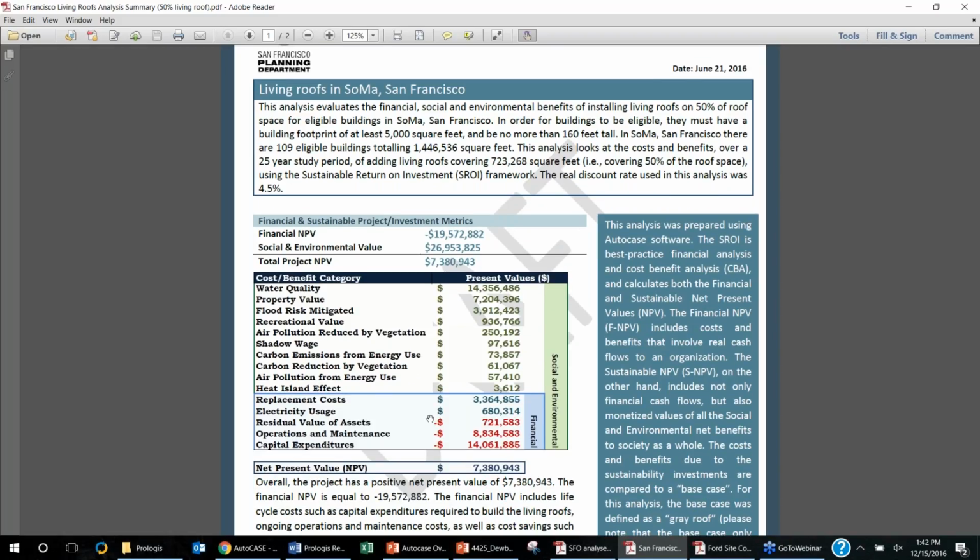So you can see financial results versus social and environmental results. Things like water quality improvements from reduced runoff from a green roof as compared to a traditional roof are one of the key benefits. Property value uplift as well. Flood risk reduction, once again, because the green roofs retain water as opposed to runoff into the street. So this is another example of a project done with Autocase for Green Infrastructure.